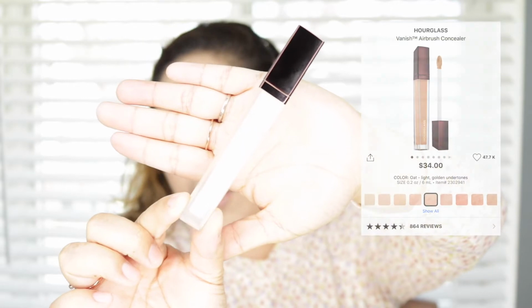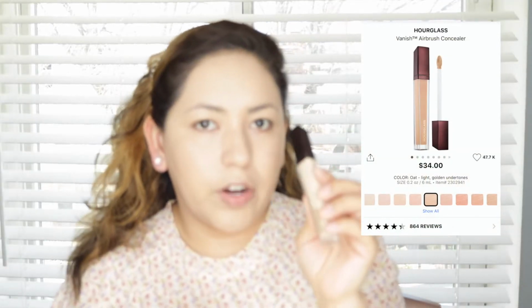For concealer, I have the Hourglass. This one is the Vanish Airbrush Concealer. This concealer is fairly new. It came out not too long ago. I like this concealer because it's very lightweight. It has really good coverage. You really don't need a lot. The slightest amount will give you really good coverage. It's pretty lightweight, and I noticed that it doesn't crease on me at all.